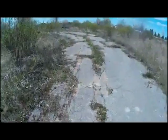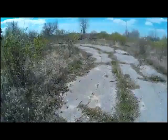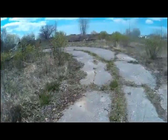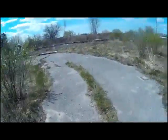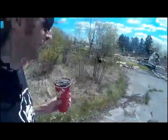All this moss growing up on the concrete. You know, if you got out here with some shovels, some rakes, you could actually clean this up a bit, fill it in a little bit. We could race e-bikes out here. Yeah.